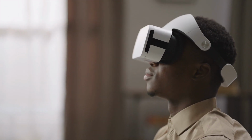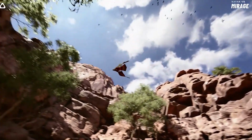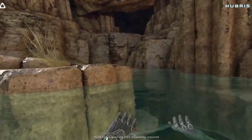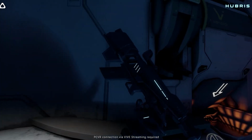The VIVE XR Elite's price is reflective of its advanced technology, and all the features that it offers make it stand out from the competition. It's a premium device that offers an unparalleled immersive experience, and the price may be considered worth it for VR enthusiasts and professionals who need the best of the best.